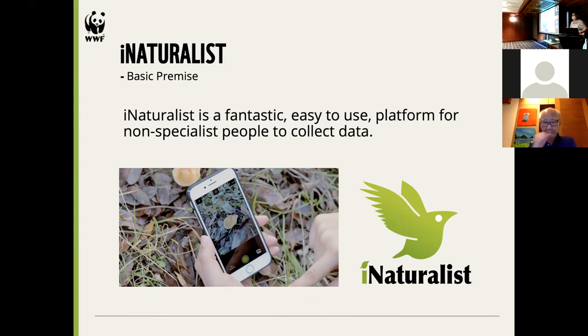All right, so iNaturalist, has anybody got iNaturalist here? Not you at home. Okay, yes, fantastic. The rest of you, shame. But this is basically what I'm here for. I'm going to tell you a little bit about iNaturalist and how it works. The first thing you should know is it's free. It's my favorite number. Free, absolutely. It is a platform created by the California Academy of Sciences and the Natural History Museum of Los Angeles County.